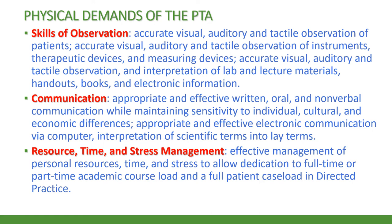Other demands that we require of our students include skills of observation. You need to have accurate visual, auditory, and tactile observation of patients, of instruments, of therapeutic devices, of all lab equipment in order to process information correctly. You also need to have very appropriate and effective written, oral, and nonverbal communication skills with sensitivity to individual, cultural, and economic differences for patients, and effective electronic communication with sensitivity to the laws that surround that. You also need to be able to interpret scientific terms into lay terms for patients.